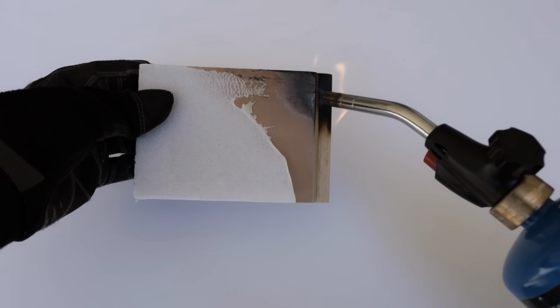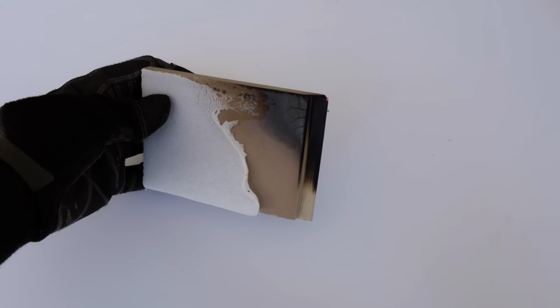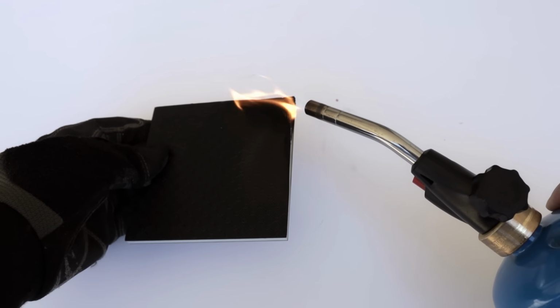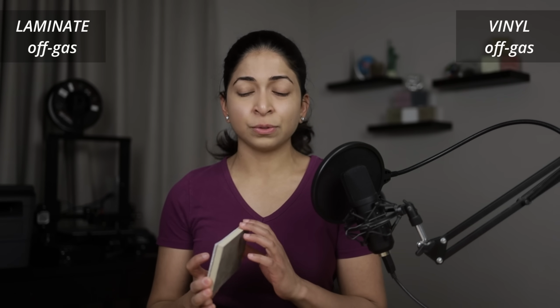The foam underlayment on laminate caught on fire easily and melted away. The MDF core charred but didn't burn. Vinyl flooring melted and gave off very strong fumes. Both laminate and luxury vinyl flooring can last 10 to 20 years if taken care of properly. They also use phenol formaldehyde resins and glues that off-gas. In high concentrations, this can be a serious concern.